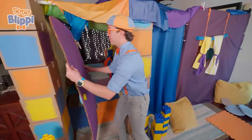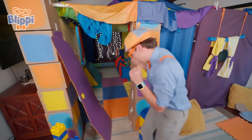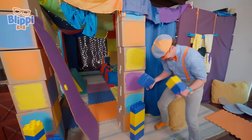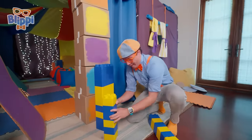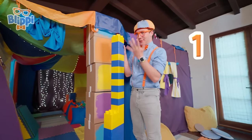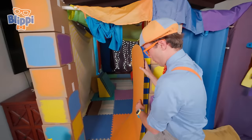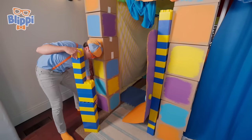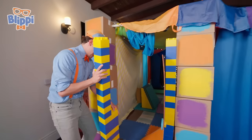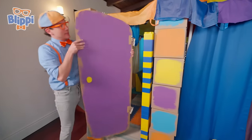Working on the door right here, but there's nothing to attach the door to. Whoa! So we can build a very fun door frame by stacking up these blocks. Woohoo! One door frame post. Now we just need the other side. And we have finished the other side. We'll just put it right there. And attach the door. You see?